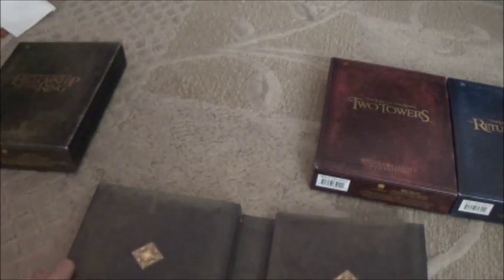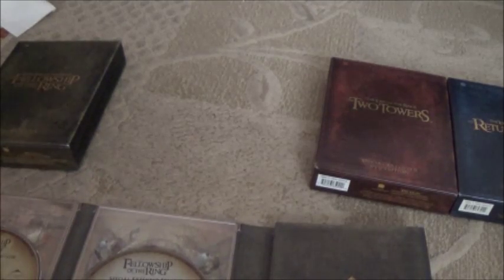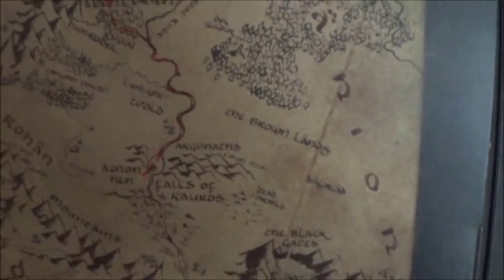So I'm gonna put that right there. Right here we have a map, where it says the Fellowship's journey. So it started from the Shire, and it went all the way down to like Amon Hen. So that's for the Fellowship of the Ring. So this is the Middle Earth map for right here.